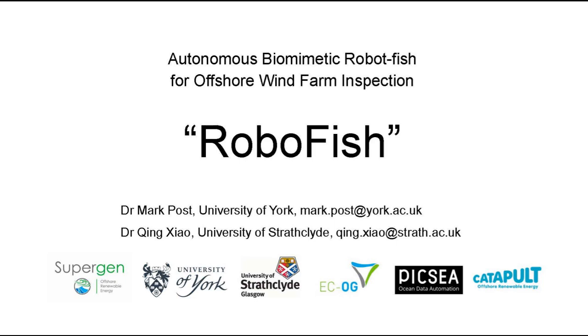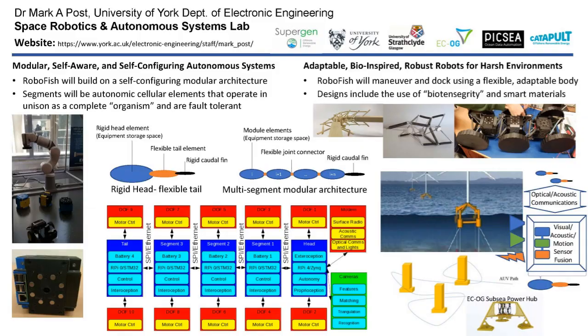My name is Mark Post, and I'm here to talk to you about our Flex Fund project, which is titled Autonomous Biomimetic Robofish for Offshore Wind Farm Inspection. We tersely like to refer to it as Robofish. Robofish is aimed at addressing a critical need with offshore wind systems to be inspected regularly.